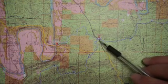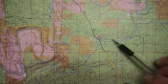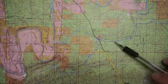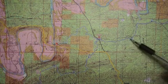All right, so we came out of the 298. This has all been prescribed burning here. It is nice, easy walking. No grass, trail's real clear. 23-mile mark.